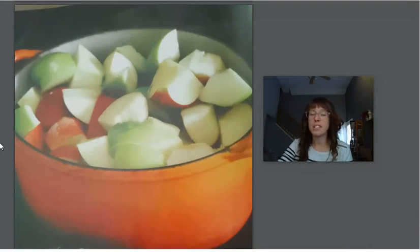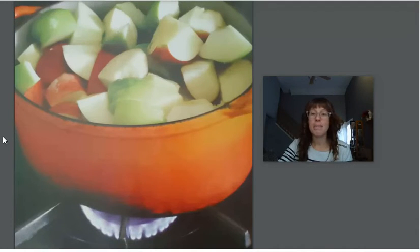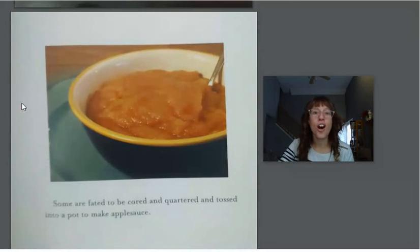What do you think they're going to do with this pot? Take a look. You're going to make something. It's a food. It's really soft. You can eat it with a spoon. And it rhymes with boss. Applesauce. Some apples are cored and quartered and tossed into a pot to make applesauce.